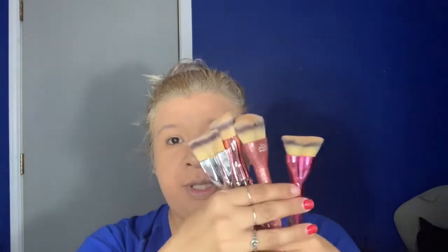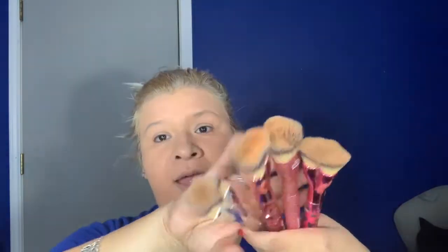I didn't get to order it online, and I was just like, damn, I missed it. I know there's another diamond one that's out, and I need to order that one ASAP. I have two of this one. These are the brushes. They are clean, they just kind of stain, except for this one because I just used it. But I just love these brushes.